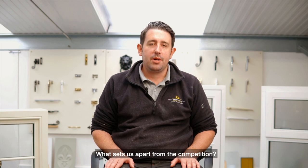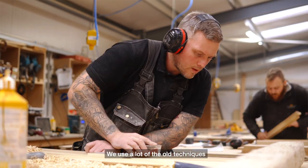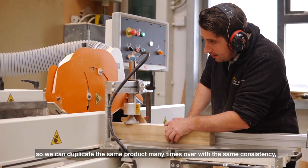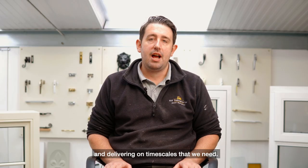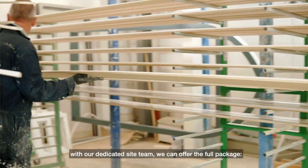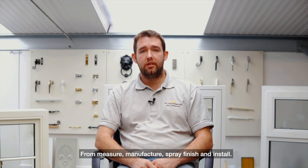What sets us apart from the competition? Generally, we're kind of like modern joinery with a twist. We use a lot of the old techniques, but a more modern way about it, from our state-of-the-art machinery, so we can duplicate the same products many times over with the same consistency and delivering on timescales that we need. I think this company ethos has set us apart from our competition. With our dedicated site team, we can offer the full package from measure, manufacture, spray finish and install.